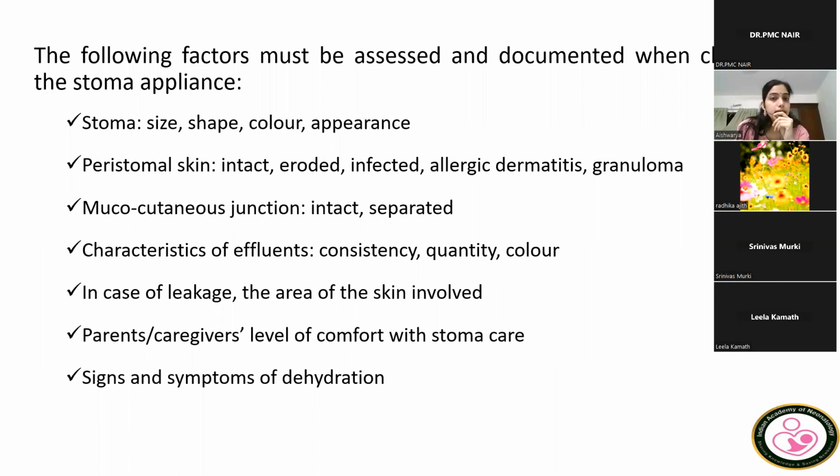So the following factors must be assessed and documented when changing the stoma appliance. That is, how is the stoma, the size, the shape, color, and appearance? How is the surrounding skin? Is it intact, eroded, infected? Is there any allergic manifestations or any granuloma that is there? How is the mucocutaneous junction? Is it intact or separated?